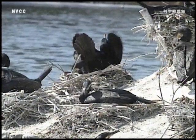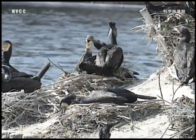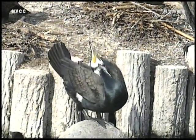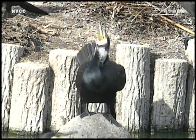However, common cormorants are innately ground dwellers. Many males secure their nest sites on the ground, even when sites are available in the trees. These males will then display, mate, and build their nests on the ground.